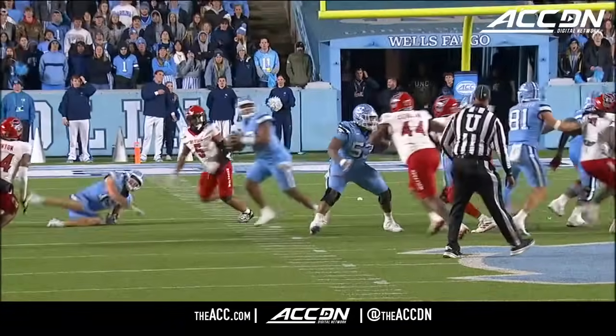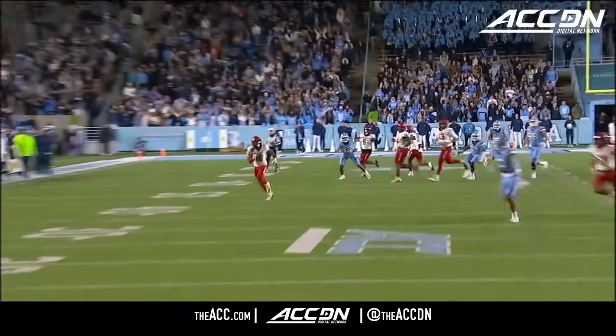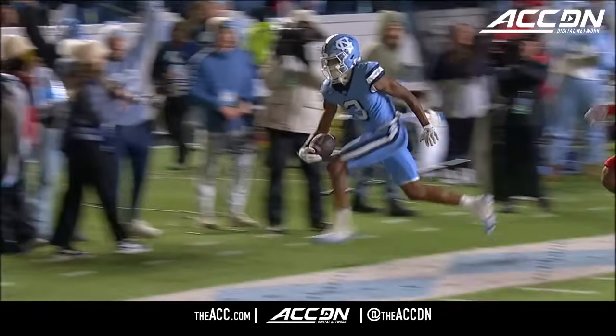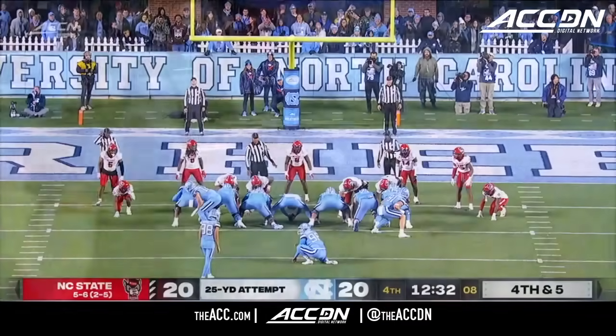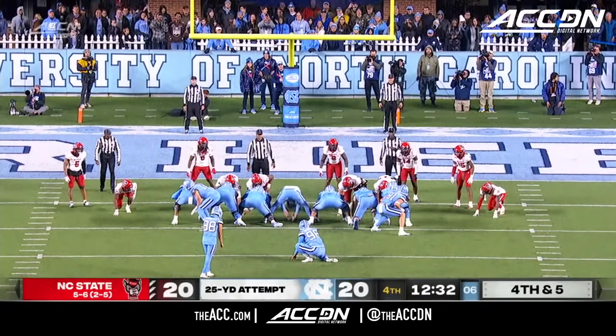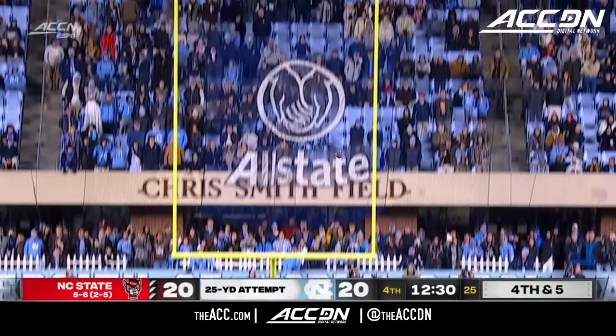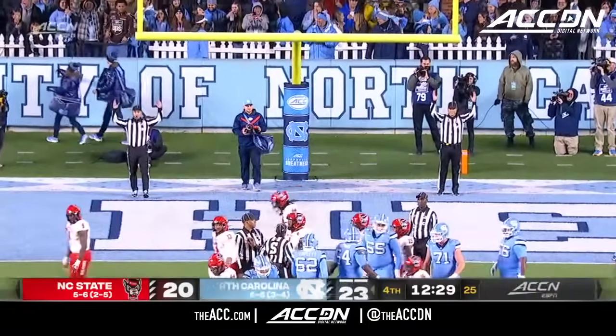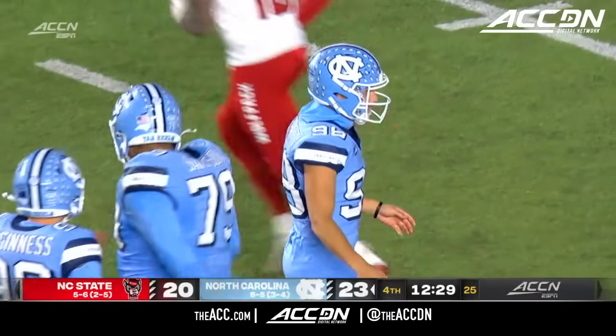He comes off the play action and just does a great job of finding the open window, throwing off balance, hits his wide receiver in stride, and again, Chris. The operation is solid. The kick, though, off the upright and through. Oh, boy.